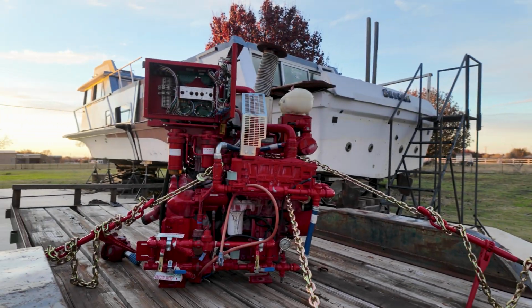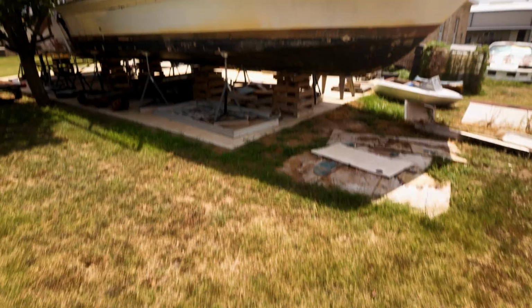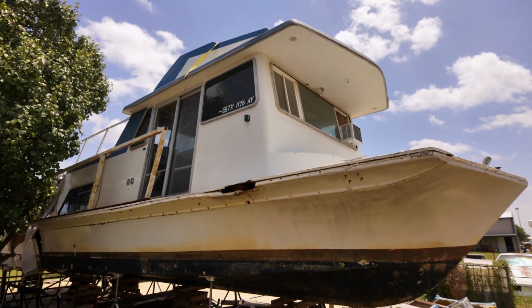All right guys, we've been thinking about switching to diesel engines for the houseboat restoration, so we're gonna tear this engine apart today, learn about it, and see if it might be a good option for repowering the houseboat.